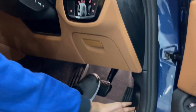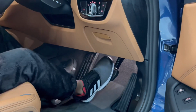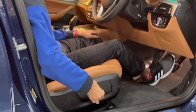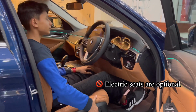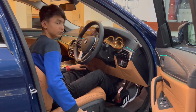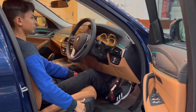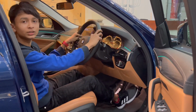And then you have the hood opener here with the brake pedal, gas pedal, and a proper dead pedal. Luxury line that says over here. There. And power seats that come standard with the 5 Series. There. There you go. So now let's show you the digital RPM.